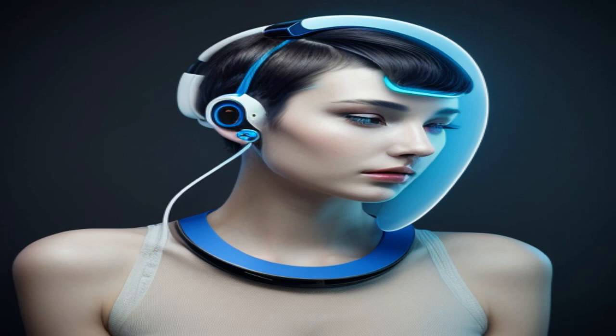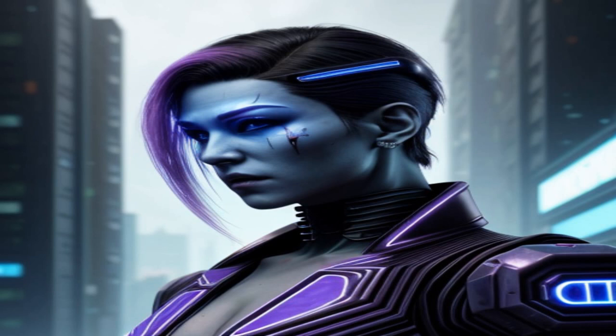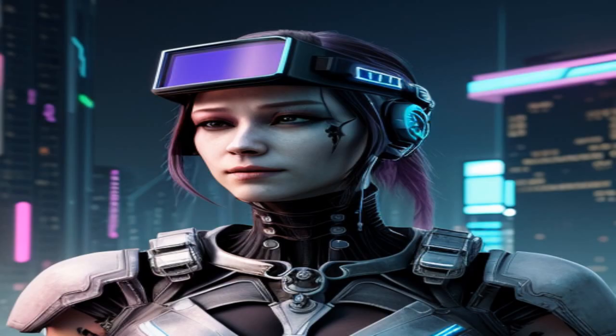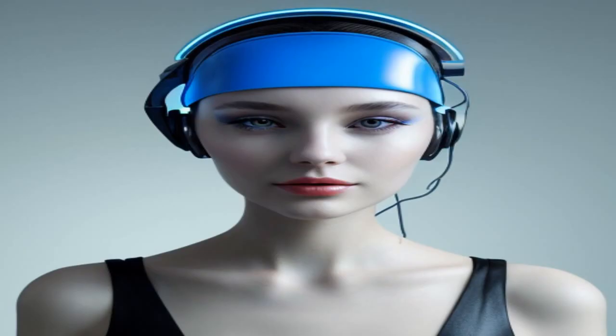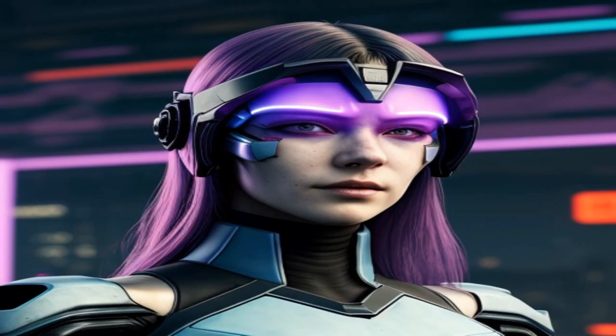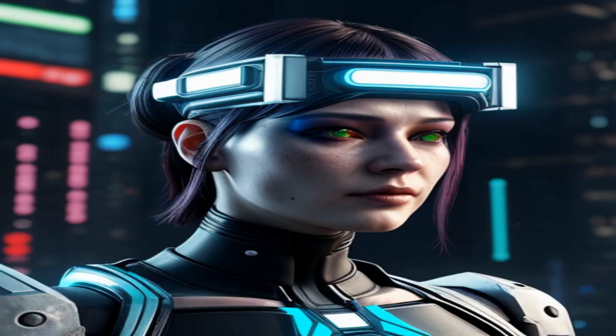LogicProgs also offers a range of other products that are designed to enhance the user experience. These include a range of accessories, such as headsets and controllers, as well as training and support services. The company also offers consulting services to help customers create the best BCI for their specific needs.